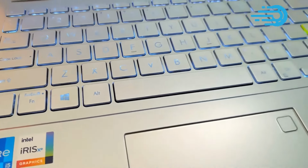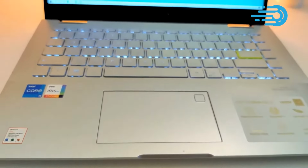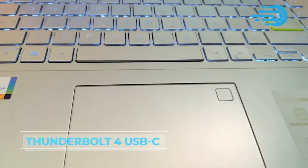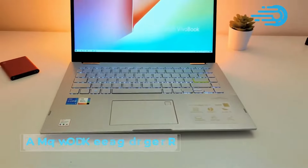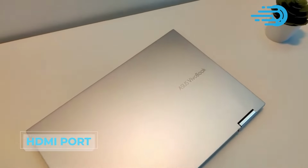Asus managed to cram a variety of ports in the compact casing, notwithstanding its modest size. A Thunderbolt 4 USB-C connector with charging capabilities, a USB-A 3.2 port, a headphone jack, a micro SD card reader, and an HDMI port are all located there.